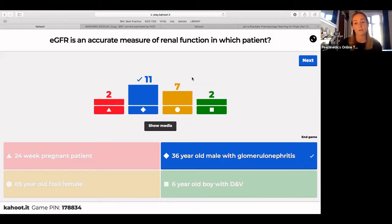The gonorrhoea arthritis was just to throw you off a bit, but it's perfectly fine to use the EGFR for that. In the other patients, we want to use creatinine clearance, which is a much better and more accurate measure.